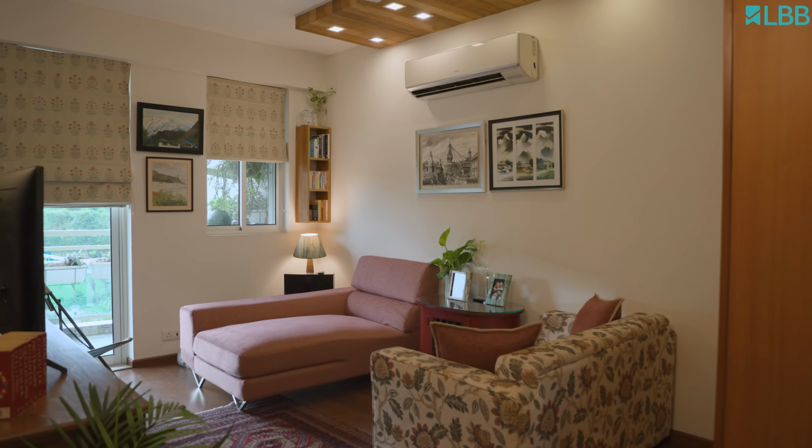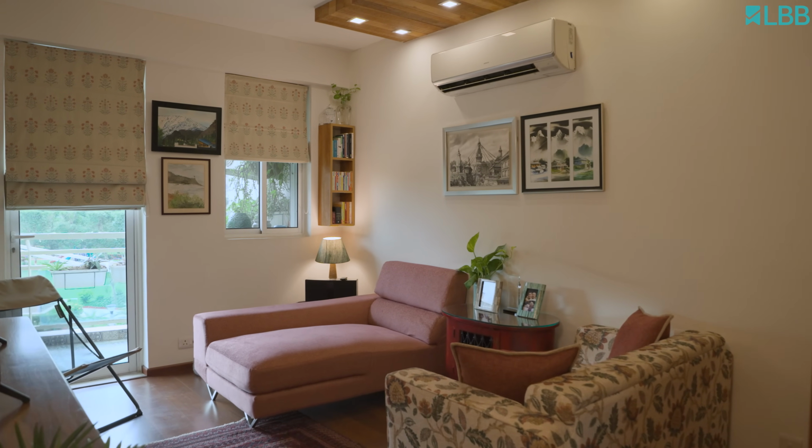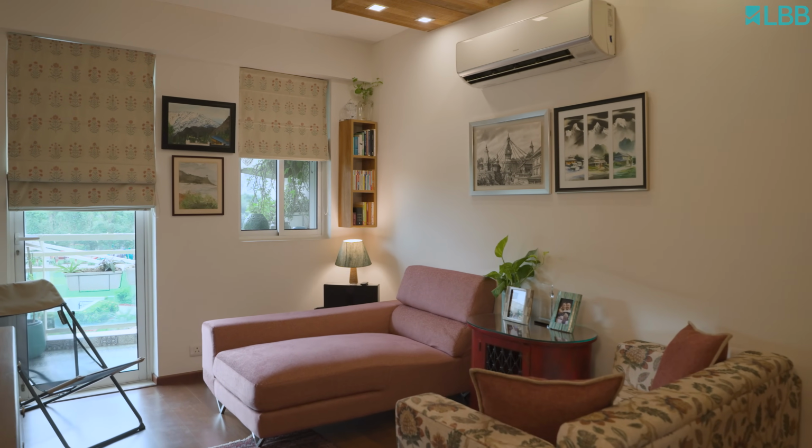So this is our family room. I feel like every home should, if it has the luxury of space, and if you have an extra room, having a family room is a really important thing. And if you don't have the space, creating a corner in your home to make it a family room is also just a nice way for all of you to sit together and do different things that you like.